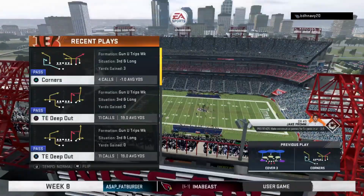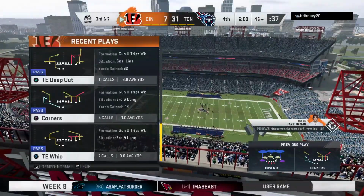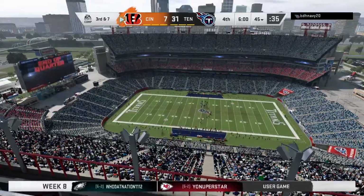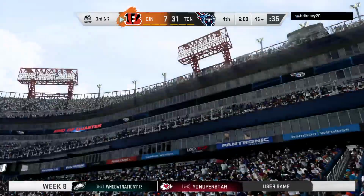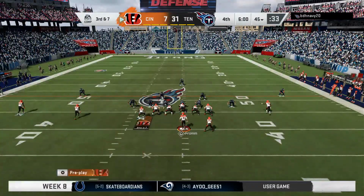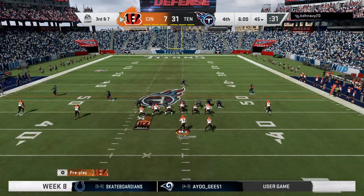So they'll get a little extra time to come up with his 3rd down play as we played 3 quarters. This is the National Football League on EA Sports. The Bengals on 3rd down. Just 1 for 5 to this point. This is 3rd and 7.